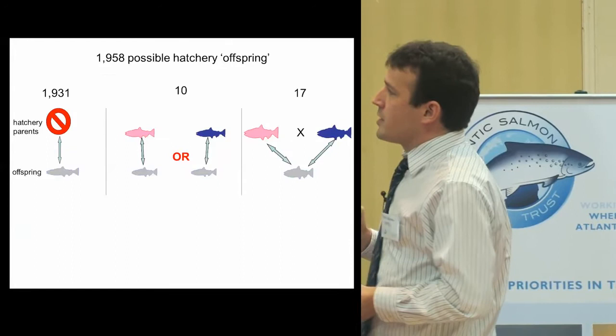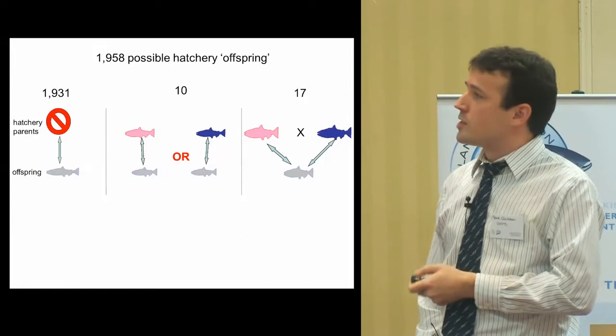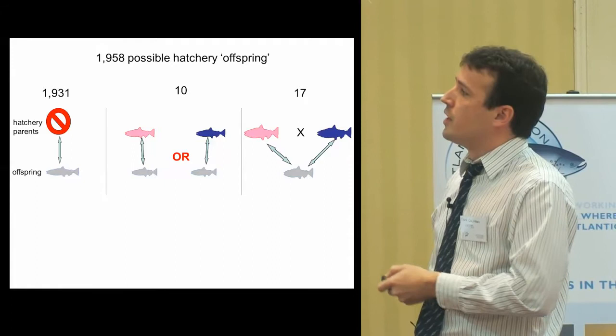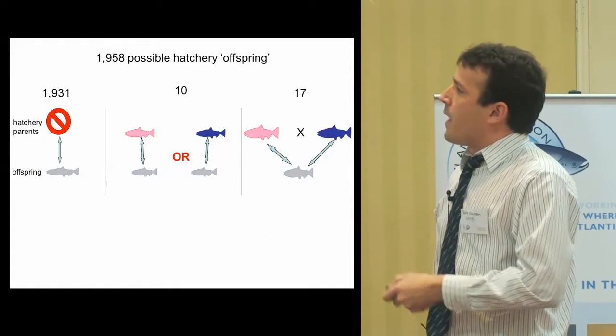And just to summarize that, the results then sort of with the schematic here, there's our total number of possible offspring, 1,931 of them. All the parents in this analysis could be excluded. That many fish were not of hatchery origin. We had a small number of cases where we had one parent, either the mother or the father, identified from a hatchery fish. I'll come back to those in a minute. And then we had 17 cases where both parents from the hatchery were identified.